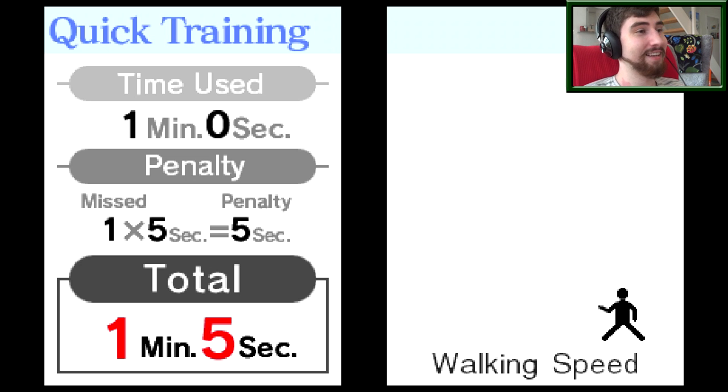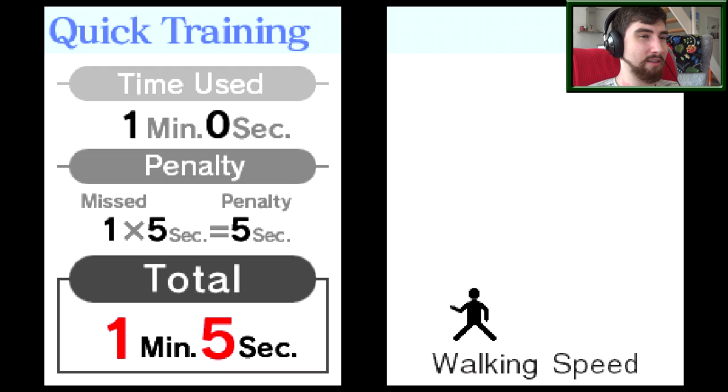1 minute, 0 seconds. Penalty. 1 missed, 5 seconds, or 1 minute, 5 seconds. Walking speed. Why is my brain at walking speed? What does that mean?